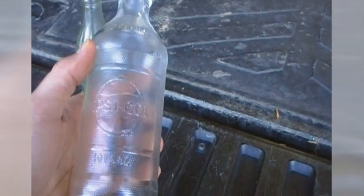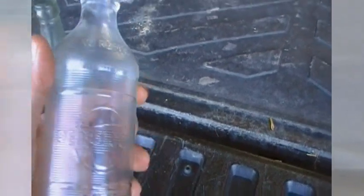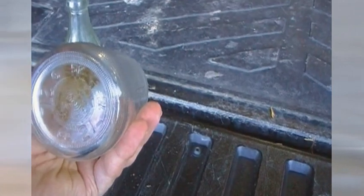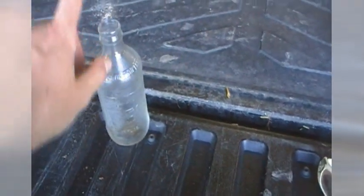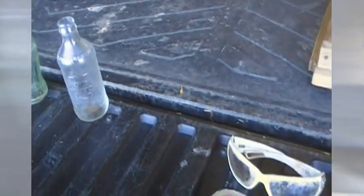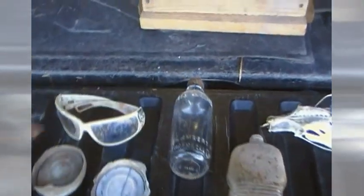I picked this up. I don't think I'm going to keep this. It's a Pepsi bottle. I think it's a reissue bottle, I'm sure. It says no refill, dispose of properly. It's not really that old. I might put it on the shelf in the garage for a little bit, but I don't think I'm going to keep it.